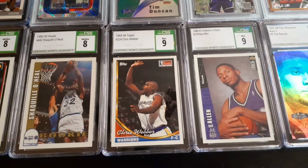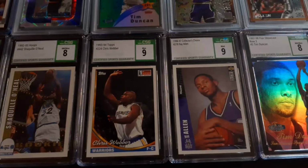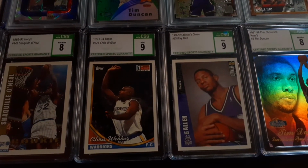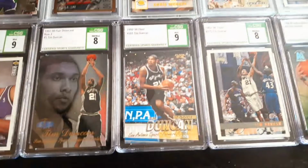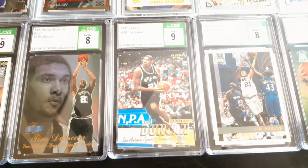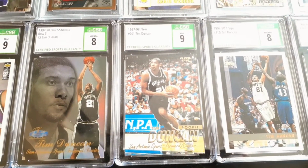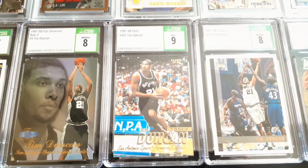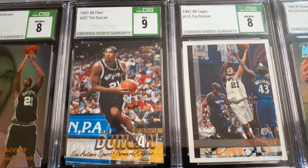Here we are, Shaq rookie. The Topps rookie for Chris Webber. Another Ray Allen rookie. Low-end Collector's Choice. And then we'll wrap it up with a couple of Tim Duncan rookies. The Flair Showcase, excuse me. Then the base Fleer. And then the base Topps and the sun. There we go. The light's kind of playing with me a little bit.